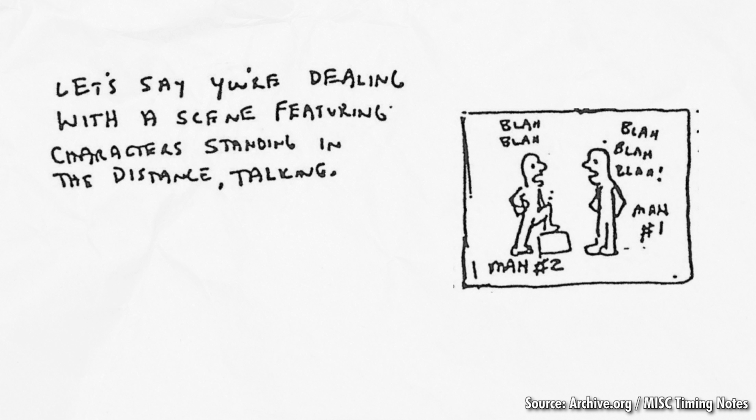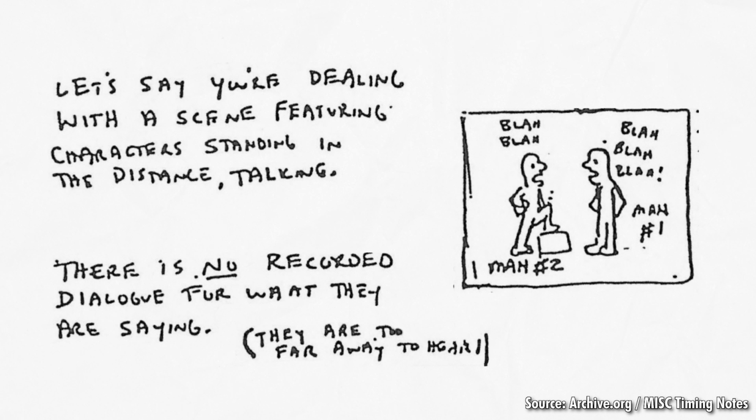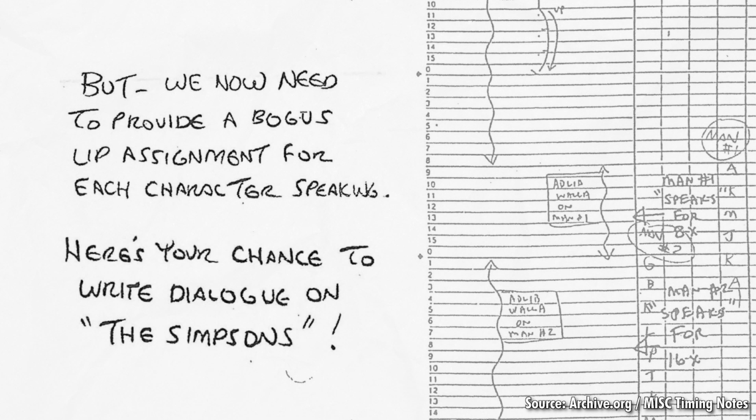Quote, let's say you're dealing with a scene featuring characters standing in the distance talking. There's no recorded dialogue for what they are saying. They are too far away to hear. But now, we need to provide a bogus lip assignment for each character speaking. Here's your chance to write dialogue on The Simpsons.